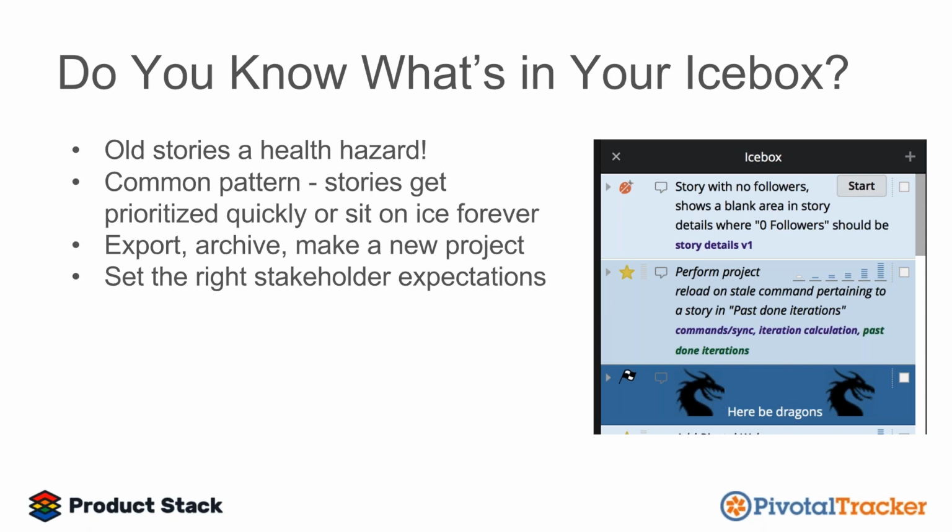And it isn't just the Icebox, right? It's your backlog. You might have been ambitious and you planned a few months out, and you constantly have that bottom of the backlog that you're just never getting to, right? That's also making you feel bad. It's making you feel like you're not really hitting your accomplishments, right? So it isn't just an end of year thing. On a continuous basis, it's good to just clean things up.